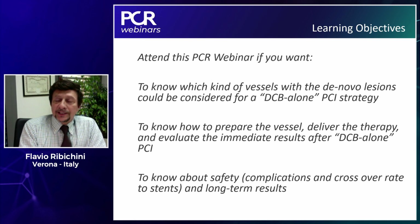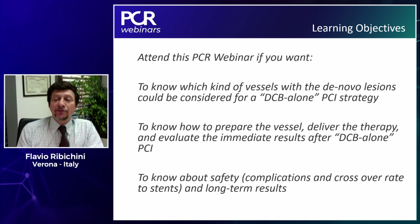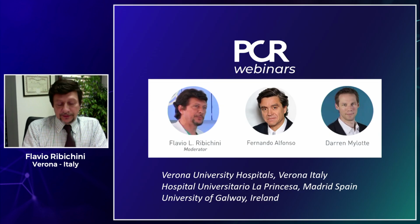The learning objectives of this meeting today are to know which kind of vessels with de-novo lesions could be considered for a DCB-alone PCI strategy, to know how to prepare the vessel properly to deliver the therapy and evaluate immediate results after only balloon PCI, and to know about the safety, which kind of complications may happen, and when to cross over to stents, and the long-term results of this strategy.